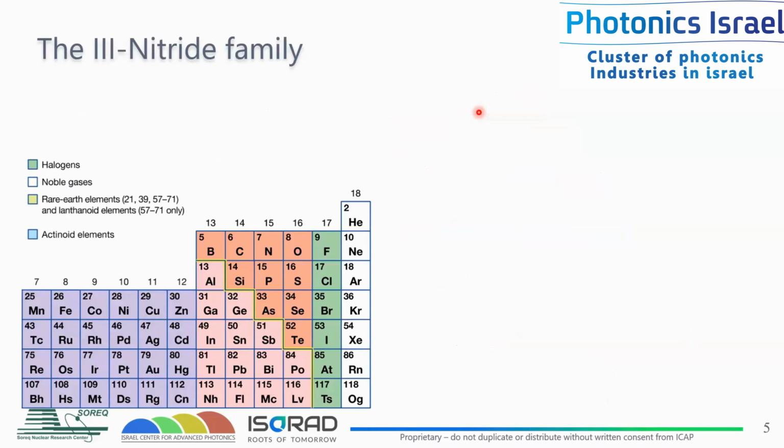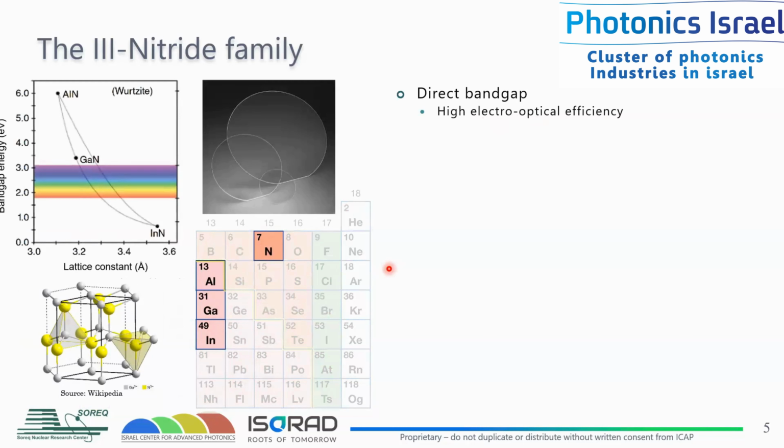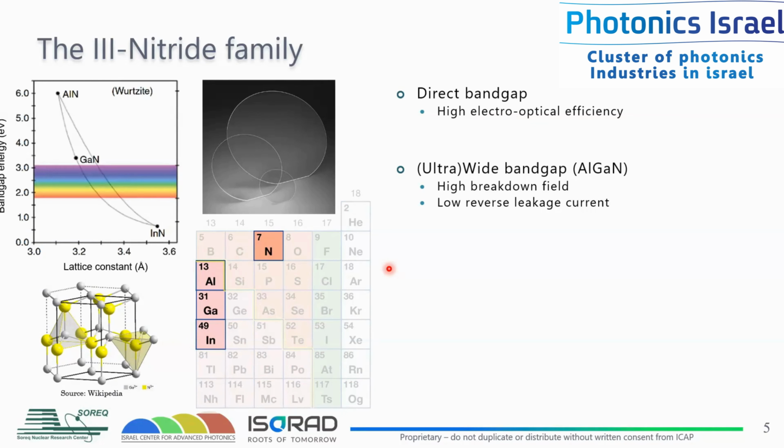Now, gallium nitride is also a semiconductor. It is a 3-5 semiconductor with nitrogen as the 5 atom, and gallium, aluminum and indium as the 3 atom, the row 3 atom. It's a direct bandgap semiconductor, which means high optical efficiency. Gallium nitride itself has a bandgap of 3.4 electron volts. And if you take the family in the direction of aluminum nitride, then you can get as high as 6 electron volts. So it's a very wide bandgap material, which implies that it can withstand high fields.